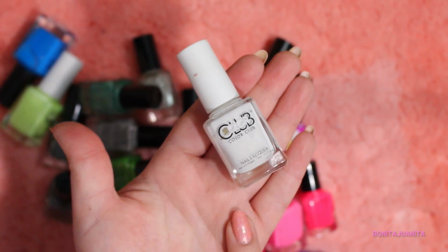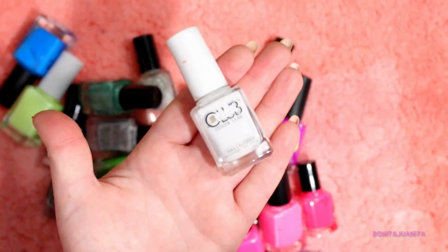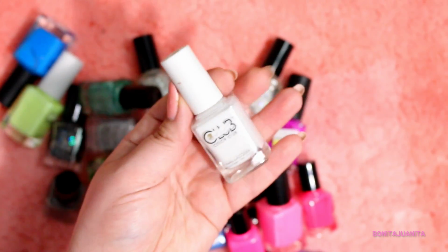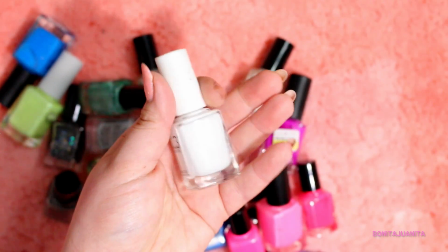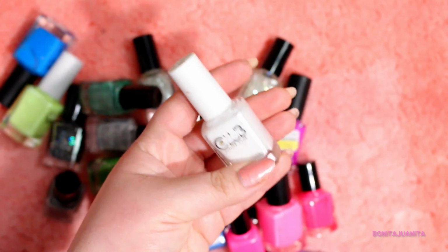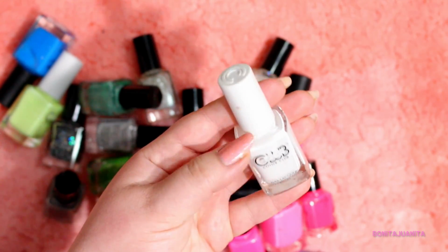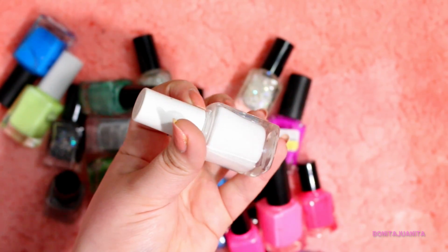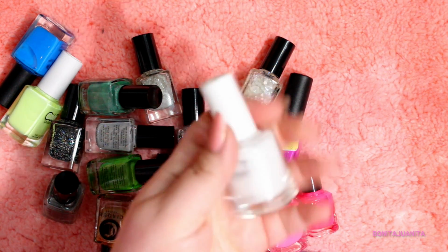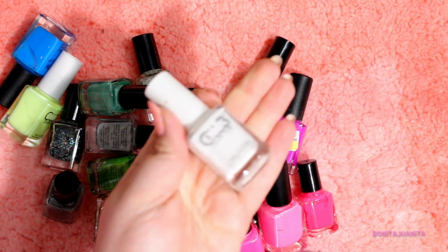I really actually enjoy this white cream a whole lot. This white cream is probably one of the more decent formulas of a white cream. I think this is just their French tip white. I think I get this opaque in one coat. It's a little bit gloopy and it's really, really thick, so sometimes I have to put thinner drops in there just to loosen it up a little bit, but it's not too bad. I don't mind it. I don't hate it, and I definitely reach for it when I need a one coat white. I usually grab this.